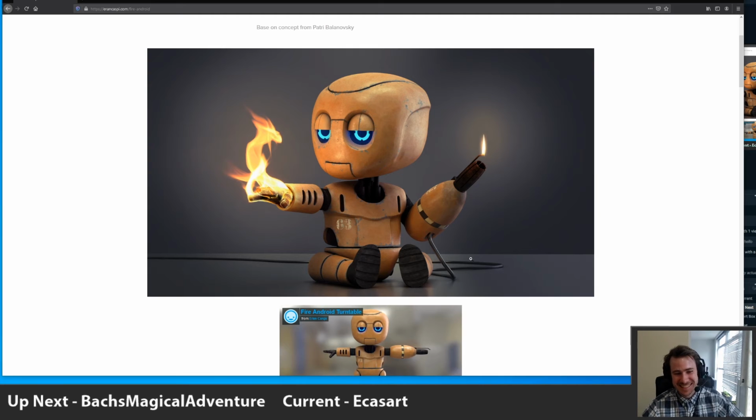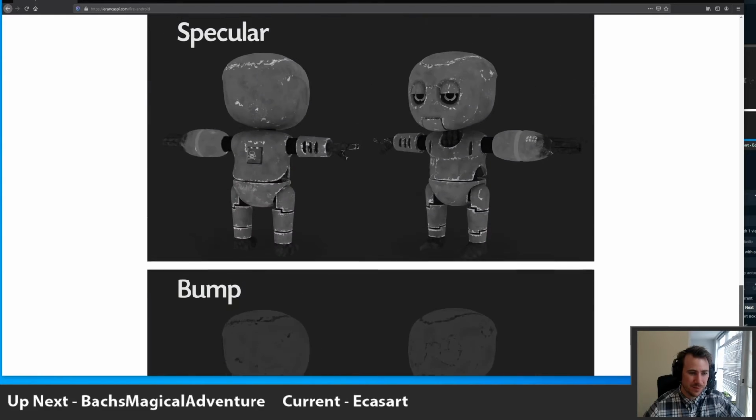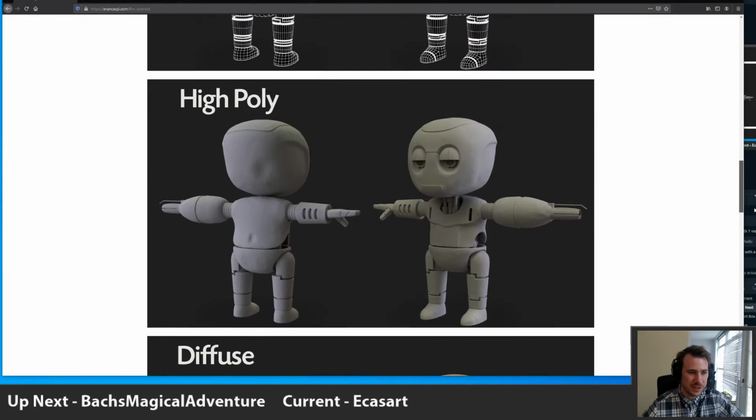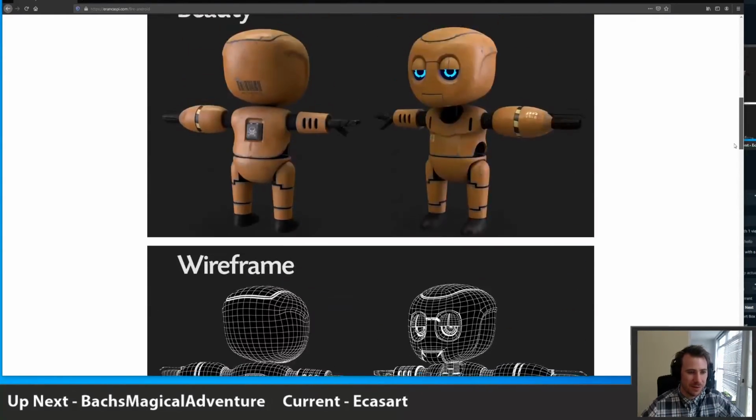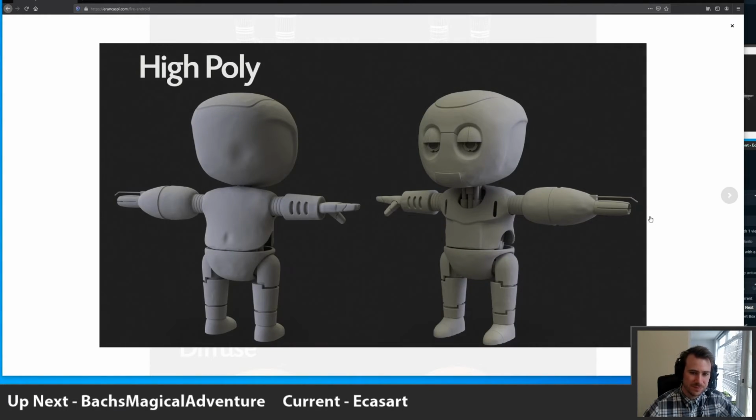Oh, I like the displacement pass on the whole thing. Yeah. I don't know if that's displacement or actually rendered. That's one thing, actually. Where's the displacement? Oh, it's not in the high poly. Yeah. It just looks like it's dented. That's very cool. Nice. That's really, really cool to have.